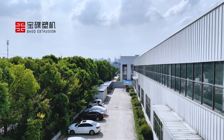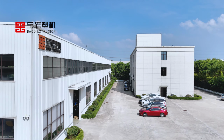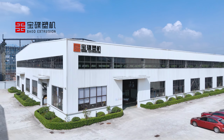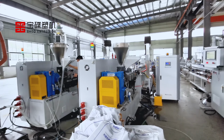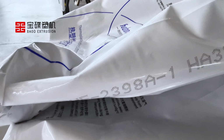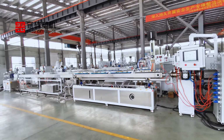BAOD Extrusion specializes in advanced plastic extrusion equipment, delivering efficient and reliable TPU pneumatic tube extrusion solutions to clients worldwide. We provide fully integrated TPU pneumatic tube extrusion lines, from material feeding and extrusion to shaping, cooling, pulling, and winding, offering optimized performance and seamless integration.